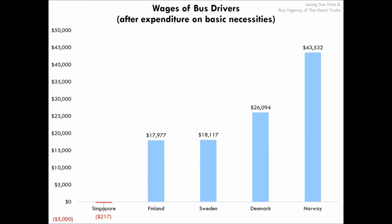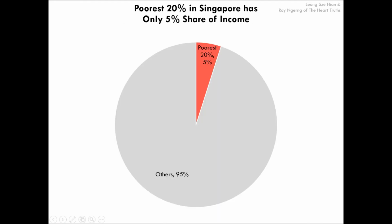But our wages are significantly lower than them. We are earning a median income of about $3,000, but by right, what we should be earning should be about $6,000 if we are to be on par with the Nordic countries. So let's look at part 2 of the article.